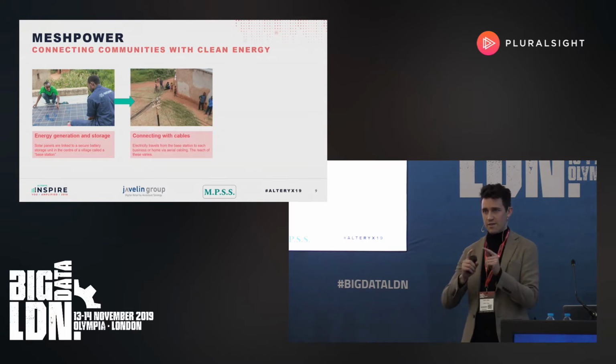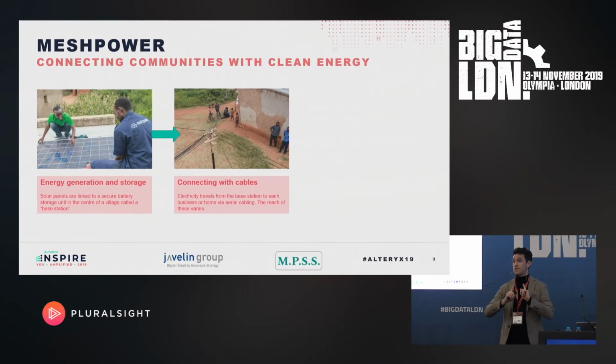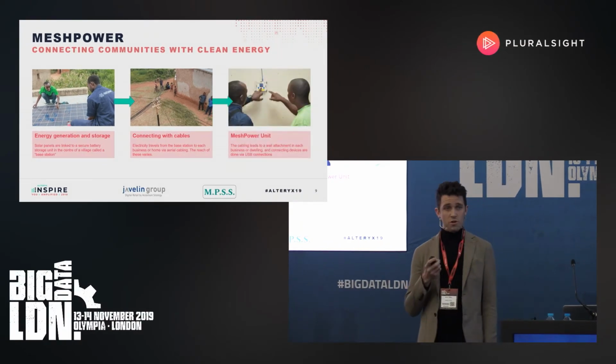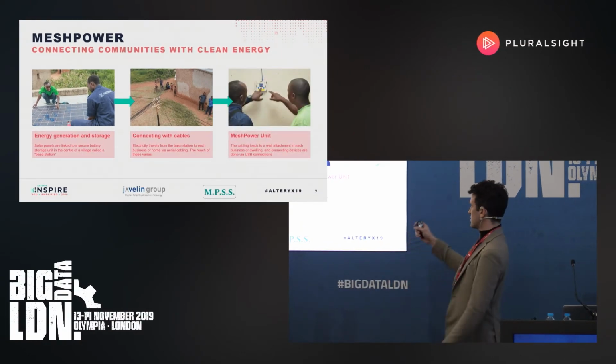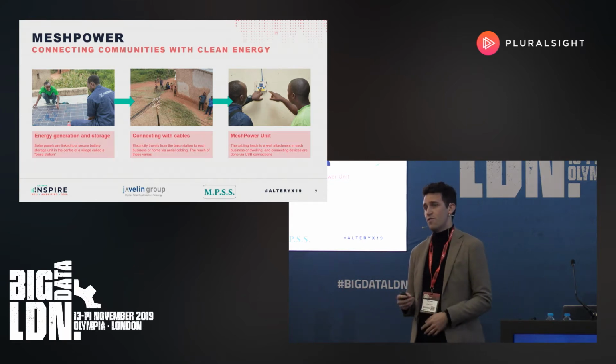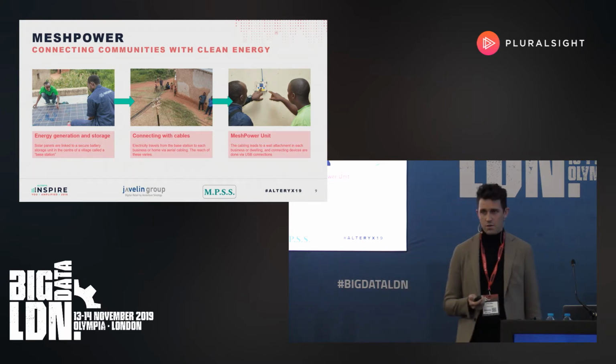That base station then has cables that reach out of different lengths to different communities. That length can range anything from about 100 meters all the way up to 2 kilometers. So it's a really powerful solar panel that they have here. Those cables go down into the homes, into what's called a Meshpower unit. Those units that you see there have lots of different connections, like USB connections and things like that, that then allow them to power these homes.